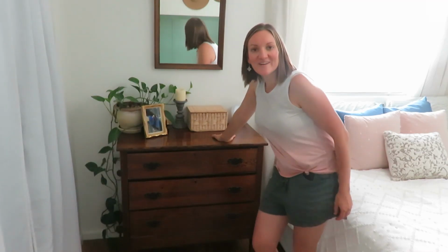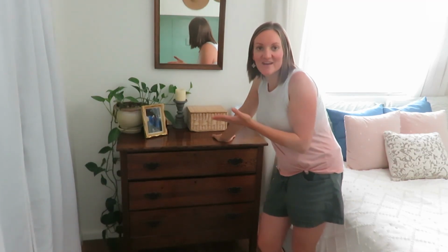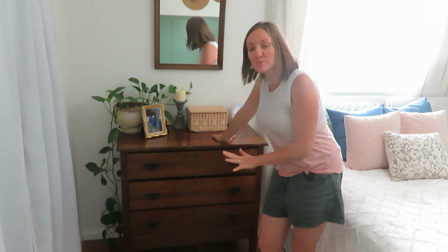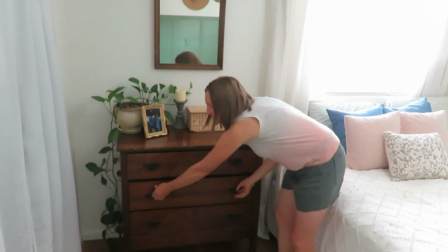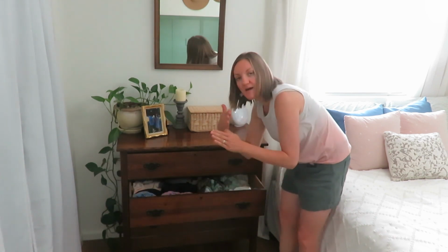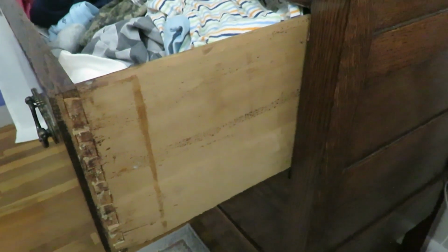So I'm going to turn you around and show you our antique dresser that I picked up multiple years ago. Well, here we are in my room on the other side looking at the dresser, and this is a 3-drawer dresser and definitely an antique, as the sides of the dresser, they have that connected wood section, so there's no nails on that part, and it's just a beautiful antique piece.